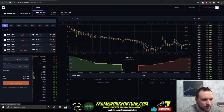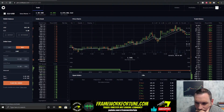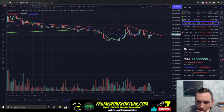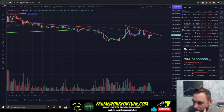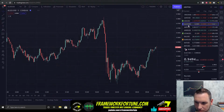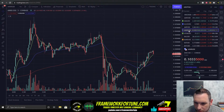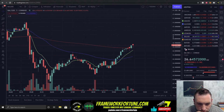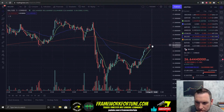But let's go check and see what CLV looks like volume-wise. A little barcodey. A little pull back there. Let me run through this and just see if there's anything that has any patterns here on the 5 minute. There's a double bottom on Balancer. That may be a possible play.